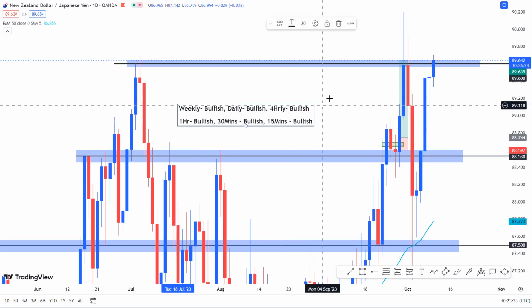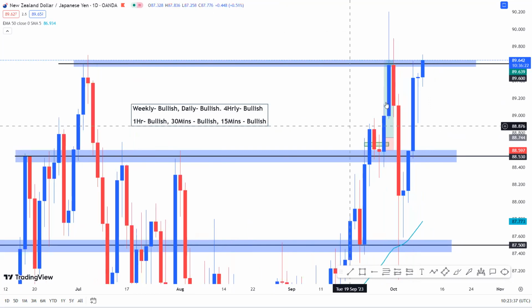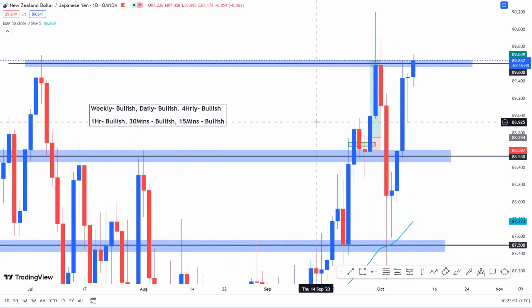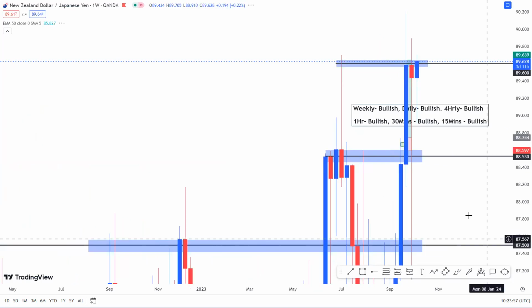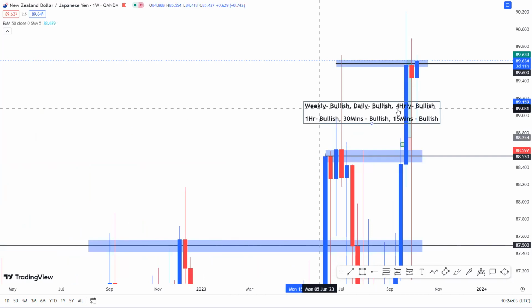So this is NZDJPY right about here. And I had an opportunity to get on a trade where I caught a 1 to 6 risk to reward on a buy move, this buy movement right about here. And as at the time I got on this trade, starting out with the weekly time frame on NZDJPY, the weekly time frame was in a bullish market structure.